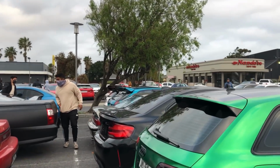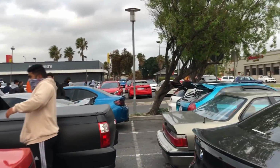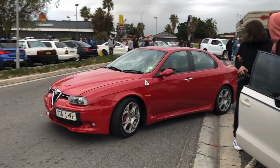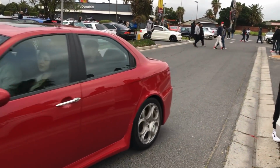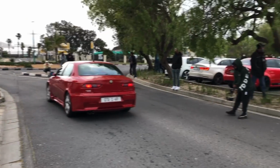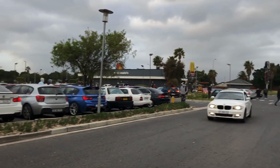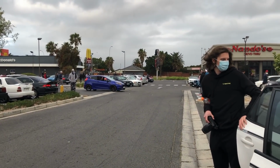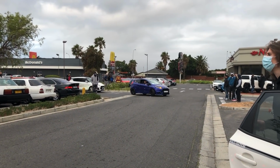Got this nice black 1M pulling in. Got the road to itself, boys, over there as well. Got a couple M cars over here, GTI, Jaguar F-Type, Ryan's car. Yeah, I'm not too sure what to show you guys.